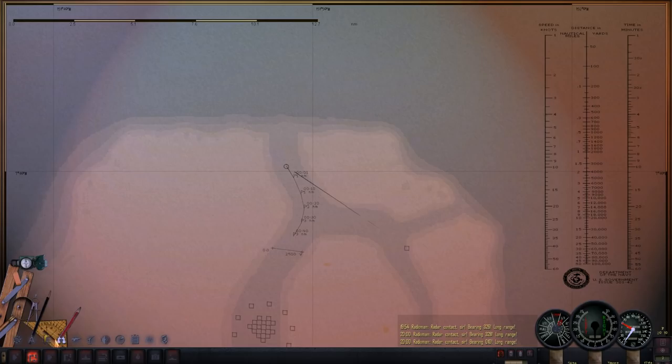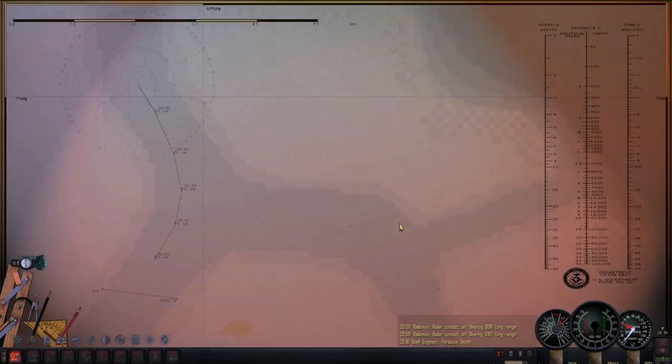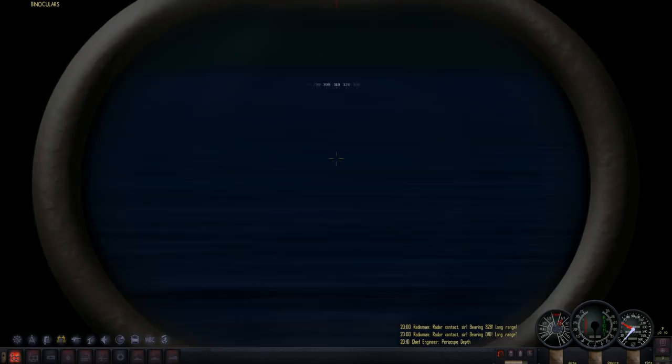Dive to periscope depth. Periscope depth. 350. Check out the scope. Looks like that guy was coming straight for me. I don't see anything though. All right, let's go ahead and dive quickly. All ahead flank. Let's really get under now.